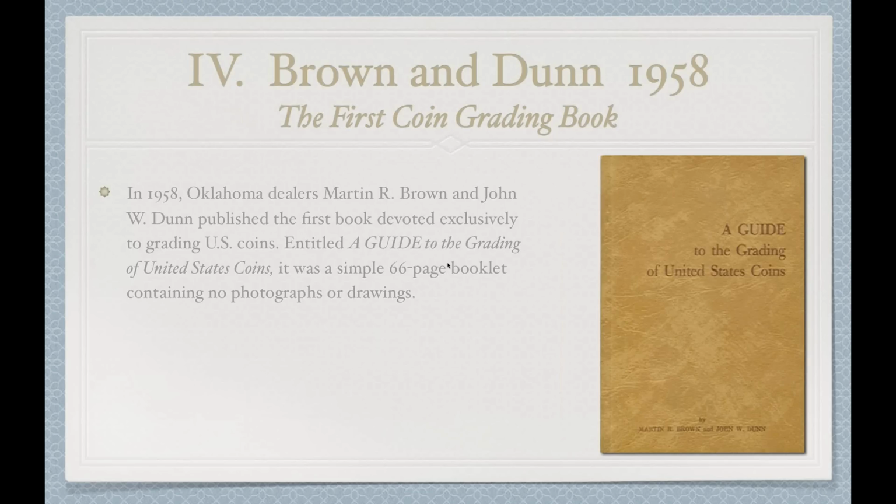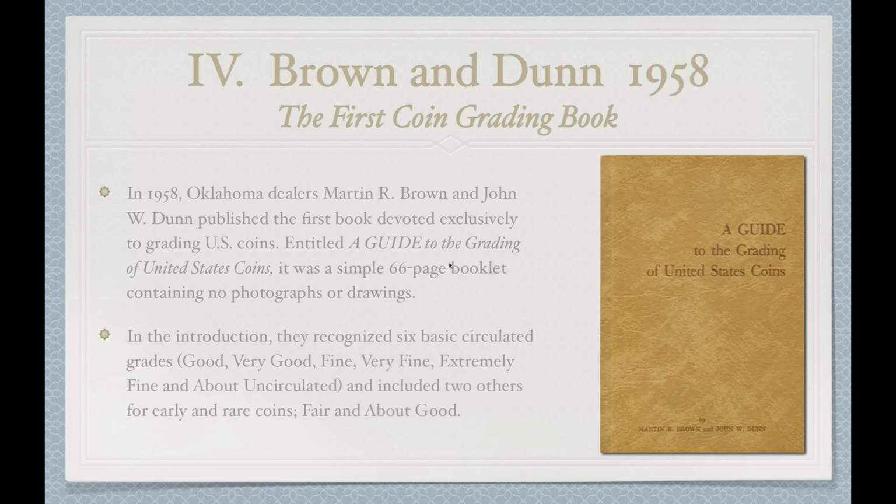In 1958, the Oklahoma dealers Brown and Dunn published the first book really devoted exclusively to grading U.S. coins. It was a small 66-page paperback booklet entitled A Guide to Grading U.S. Coins. They discussed each series and gave pretty thorough verbal explanations about what was needed to qualify for a particular grade. Once again, they used the 6 basic circulated grades that you see here, and included 2 others, of course, for early and rare coins, fair and about good.